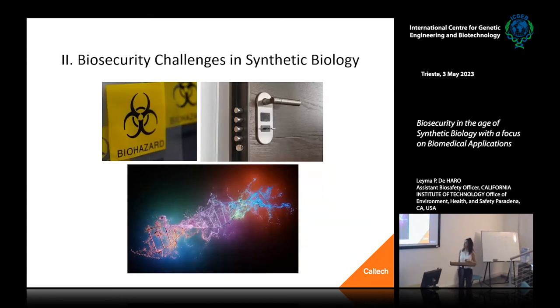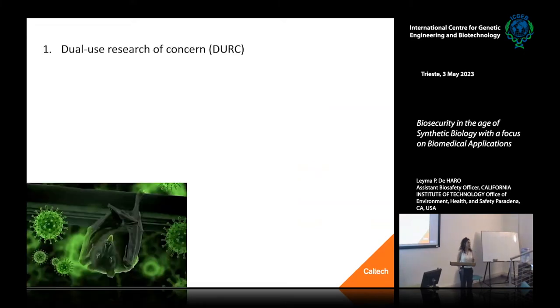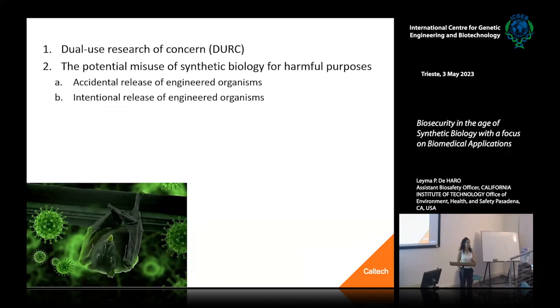Okay, here we go. Now, all of this is very exciting, but keep in mind that there's biosecurity challenges, some of which I've already mentioned. One of them is something called dual research of concern, DARC. What that means is you can create something that can be used for good or for bad, depending on the intentions of the people or the groups that get their hands on these inventions. Then there's also the potential to misuse synthetic biology for harmful purposes. You can have the accidental release of organisms or the intentional release of these engineered organisms for harm.